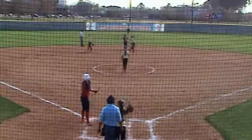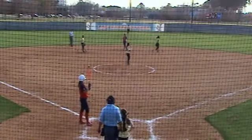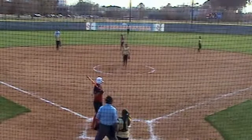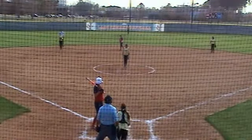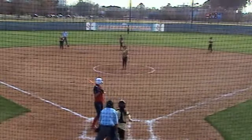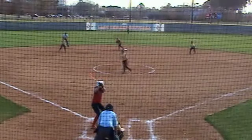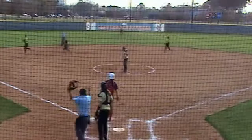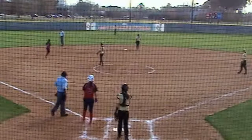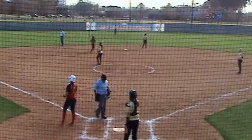And that pitch is low and outside. 1-0 the count to Watterson. Corey can provide a lead for ICC with one swing of the bat. Was caught looking her first time up, went 1 for 3 in game 1. Slaps it down the third base line, just foul. That had an extra base hit written all over it.